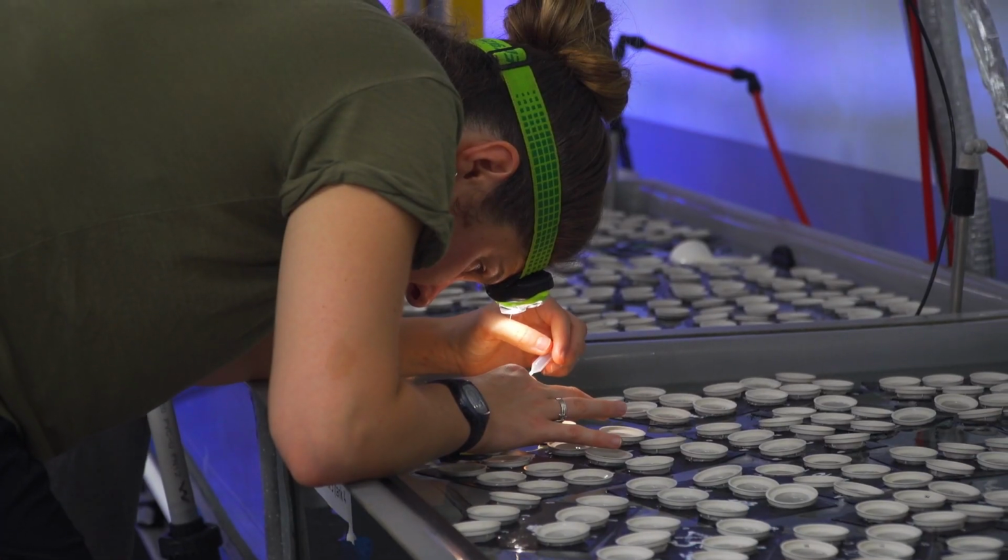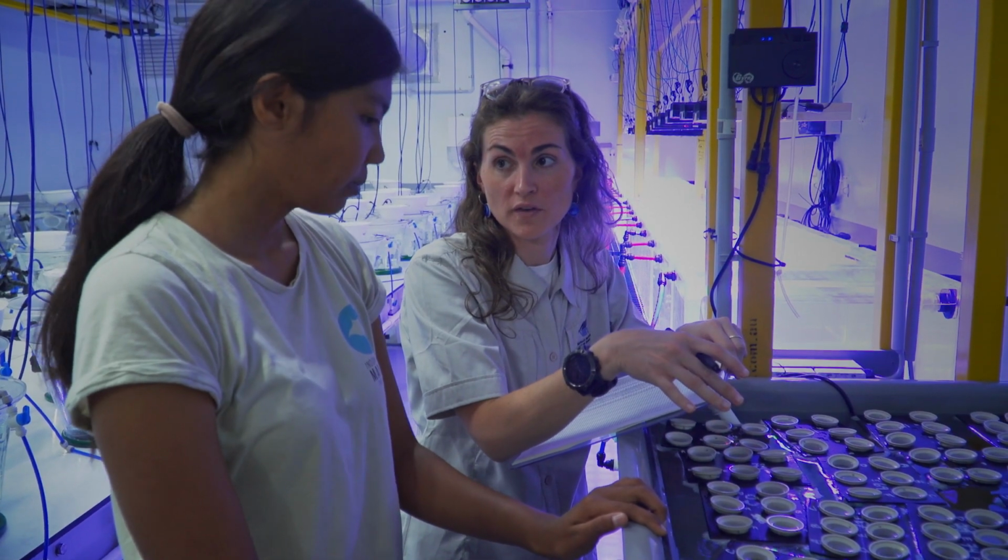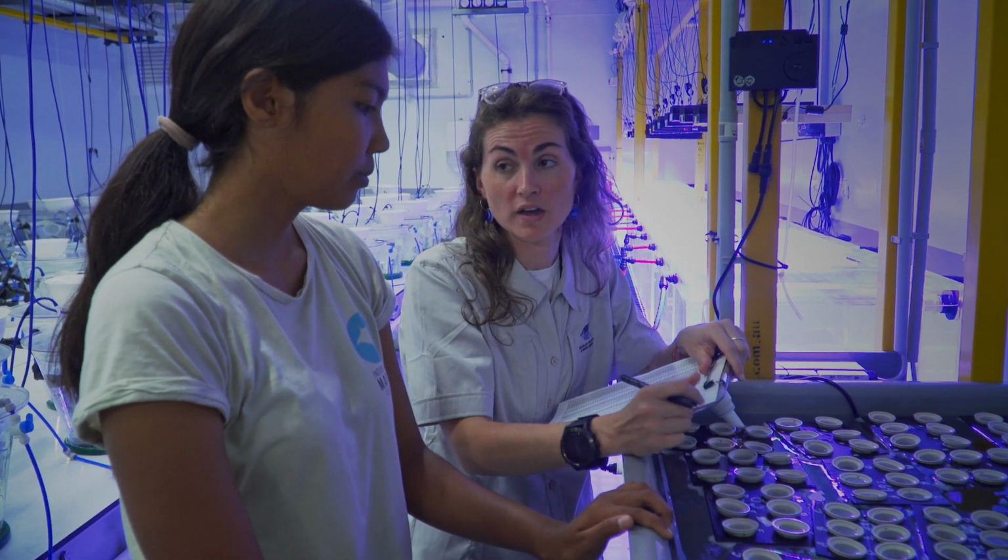And then we take those babies and test to see if they do have this increased temperature tolerance. So we've ramped the temperature up to 35.5 degrees Celsius, so that's very hot. We put originally 30 larvae into each well. So what we'll be doing is just counting how many are surviving over time.